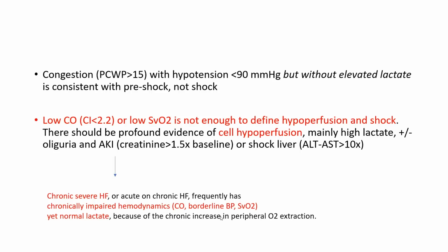And this is explained by the chronic adaptation of those chronic heart failure patients. Their tissues learn to extract more O2. Actually, the mixed venous O2 of an acute shock is higher than the mixed venous O2 of a chronic heart failure and shock, because their tissues have learned to extract more oxygen, which drives that mixed venous O2 lower, and it is a compensatory mechanism. So again, you need to have evidence of cell hypoperfusion, not just those numbers, although those numbers are prognostic markers, but they would not define shock.